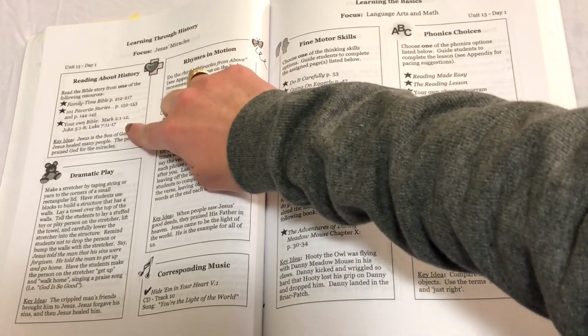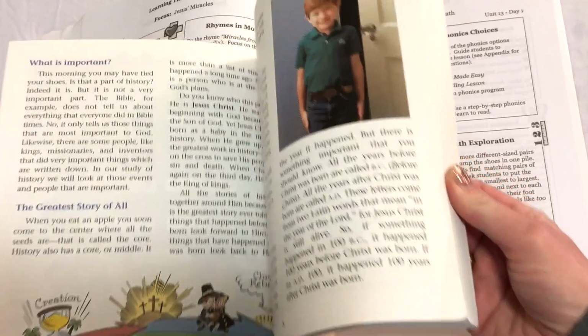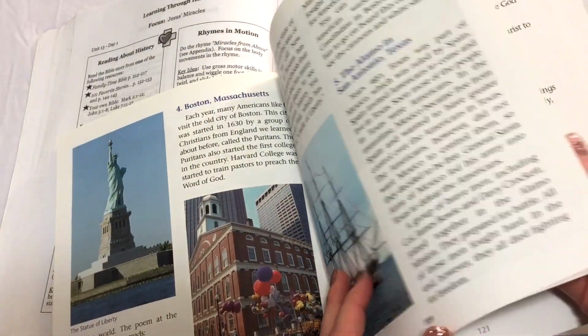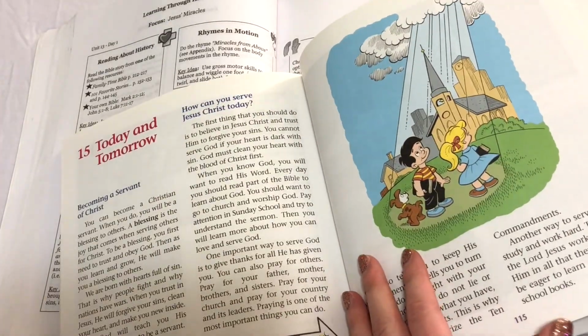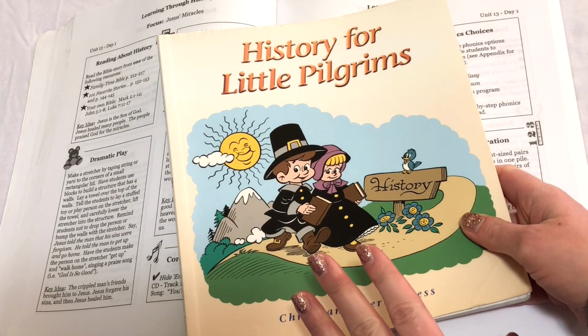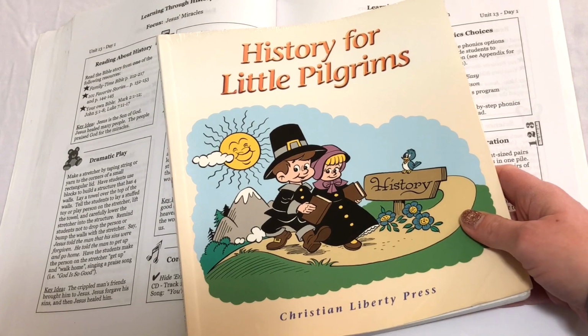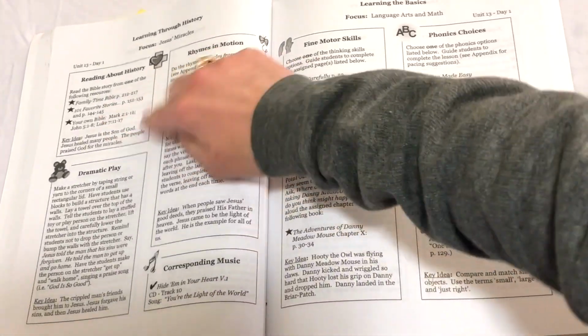But this is reading about history. It'll either be one of these, or every now and then it'll ask you to pull out History for Little Pilgrims. It's just a very basic little history book with some basic geography, starts at creation, and I don't remember how far this goes. I think this goes all the way to some Texas history. Oh yeah, there's some Texas history. So yeah, anyway, it all goes back to creation and the fall and the flood and the progression of all of that, and of course why Jesus came to die. So salvation. And so that's every single day.